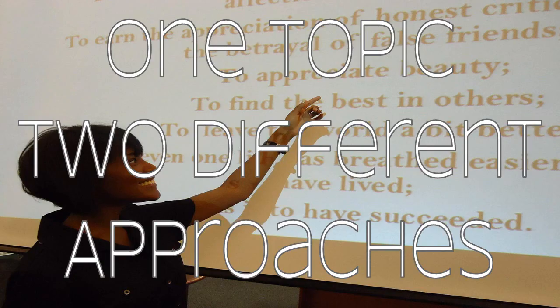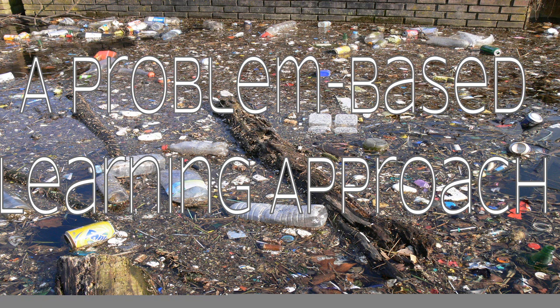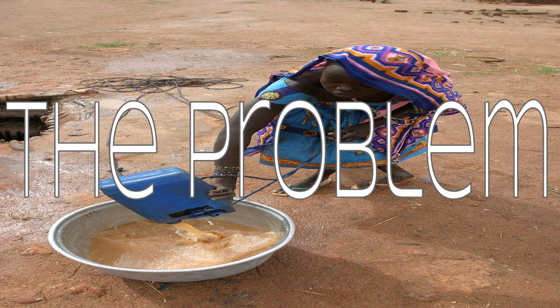To better compare and contrast these two frameworks, I will examine the topic of water pollution from both a project-based learning approach and a problem-based learning approach. First, let's look at a problem-based learning approach. Problem-based learning begins with a teacher-chosen, open-ended or messy problem.